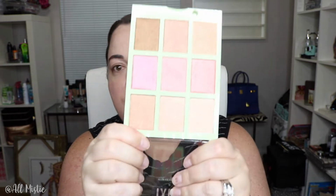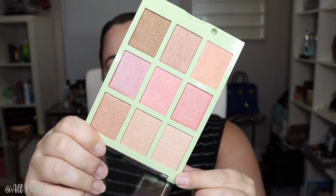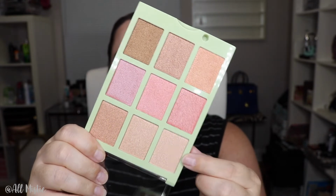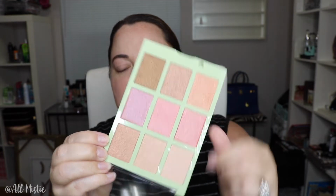So I'm gonna try out this new Pixie palette. I have not tried this yet. This is the Dulce Candy, and look how pretty that is. Can you see this? This palette is just really pretty. I really feel like these are more of the highlight and some bronzer shades, and up here, these are some blushes. And I think I actually picked this up at Marshall's. Don't worry, I checked the date, it's not expired. Because I want to be glowy today, and that's okay.